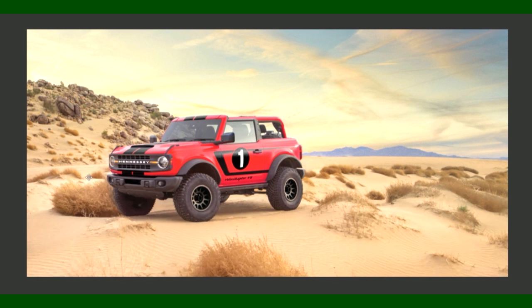Now, production is going to be limited to 24 units, so hurry up and get your money right. For 2021, the Velociraptor V8 Bronco is going to be available in two-door and four-door configurations, and it's going to come with a three-year, 36,000-mile warranty from Hennessy. Now, the complete cost, including everything else, again, is $225,000 plus vehicle shipping costs. The Velociraptor V8 can be ordered directly from Hennessy or through an authorized Hennessy Ford dealer.